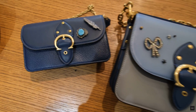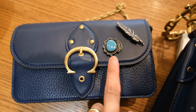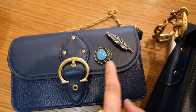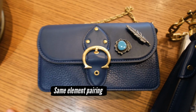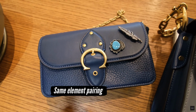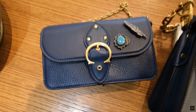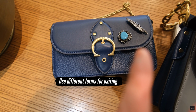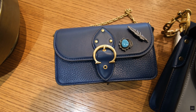I'm gonna pick an example here. There's some blue on this particular pin, and then on the side here this is a feather. So I just keep the same element together. Sometimes there are a lot of different choices and it's hard to select, but this is what you can do: pick similar color and similar elements. I also like to have a little bit of contrast with the shape, so this will create a nice composition for the design on your bag.